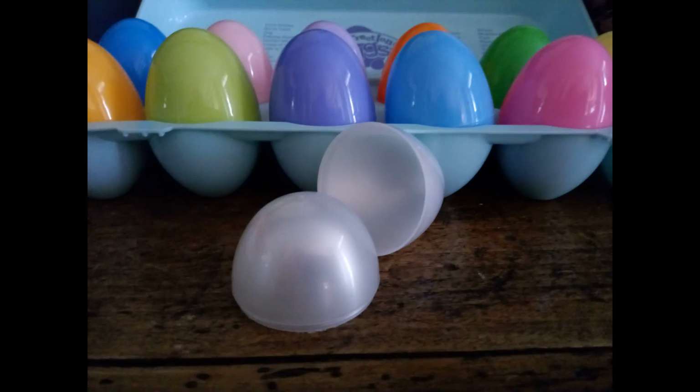The final egg is a special egg. See, it's pure white, and inside, it's empty. And that's the miracle of Easter.